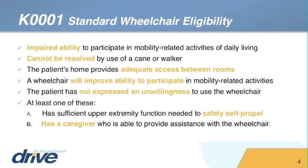Okay, the first basics we want to go through is just standard wheelchair eligibility. What a customer or a patient needs as part of the diagnosis so that they qualify for Medicare to reimburse you for a wheelchair. The first and the most part is the impaired ability to participate in mobility-related activities of daily living, more commonly known as MRADLs. Those include ambulation, transfers, toileting, feeding, dressing, grooming, and bathing.